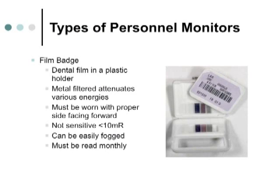Okay? So film badges, they're basically, pardon? What's the difference in cost? A film badge is the cheapest way to go. They're about 10 bucks a piece. We use the thermoluminescent dosimeters. We pay $15 each for them. We replace them every 3 months.